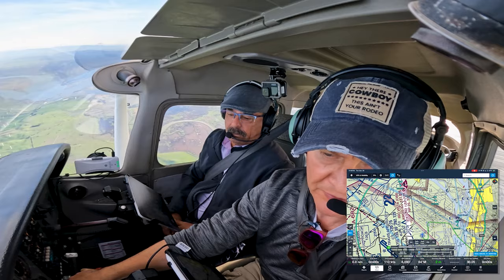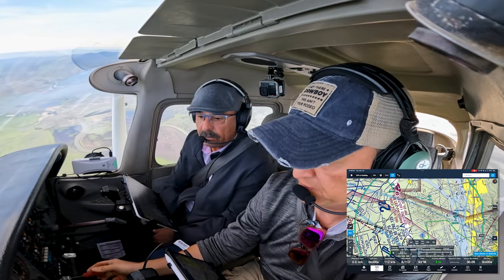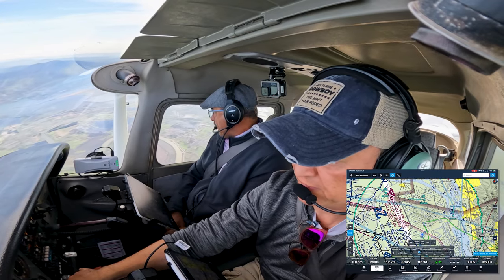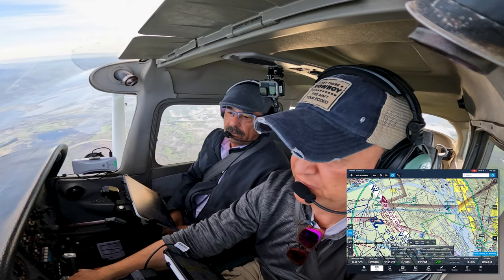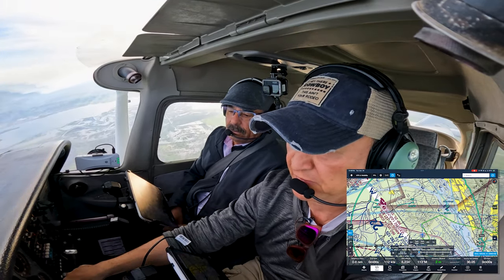Okay, everything's in the green. Amps, fuel is looking good. Yeah, that gave me another probably 50 RPM. That's pretty cool. 8,200, close to 500 feet a minute. Now I'm showing 400 in the Aspen.